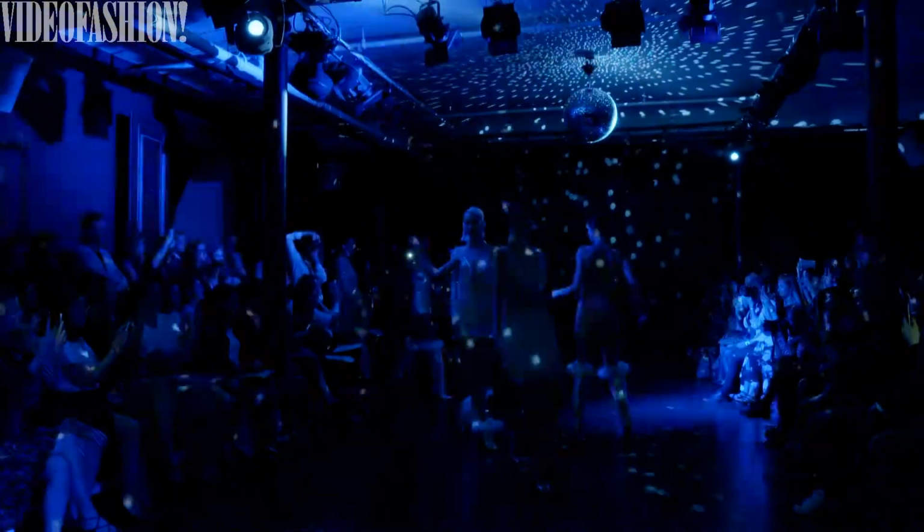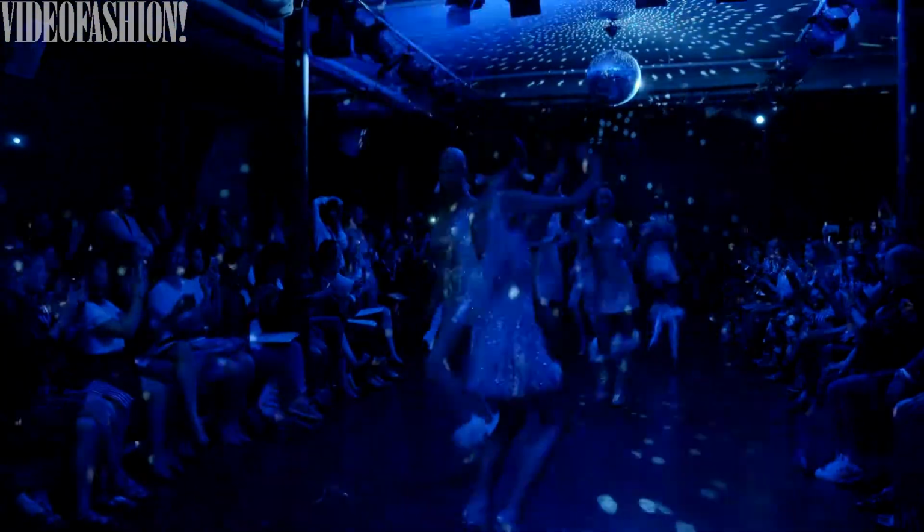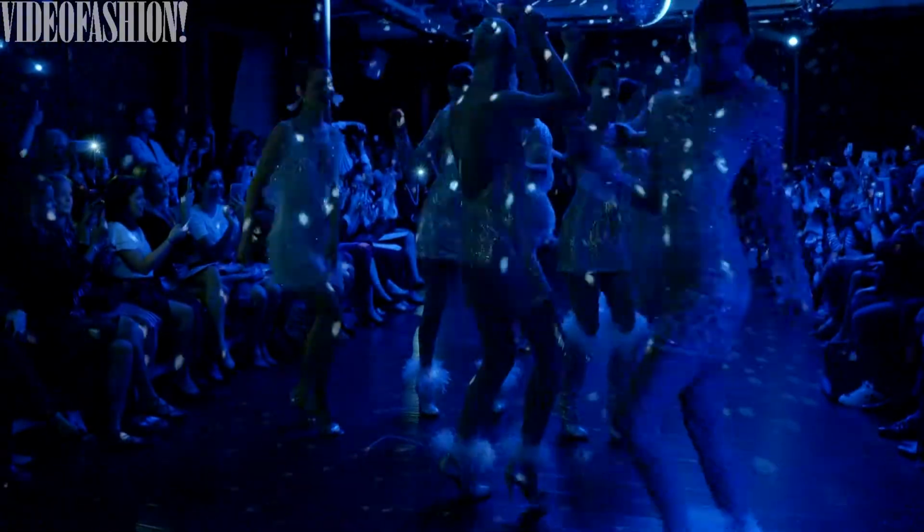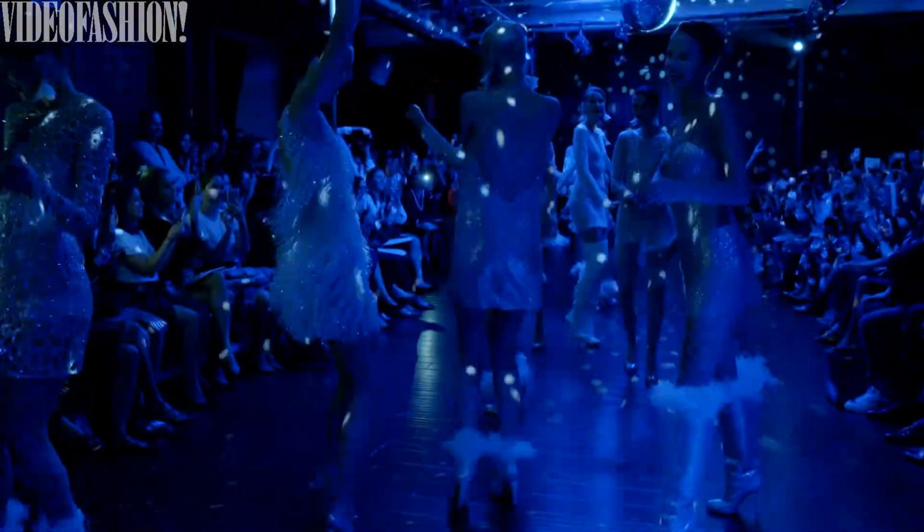The disco ball ending. Well, when you walked in and saw the disco ball, you thought something great was going to happen, and it did. The finale of about 20 fantastic cocktail short dresses for my bride to change into, for the after party, for the rehearsal dinner, for the engagement party. It was brilliant, brilliant, brilliant show.